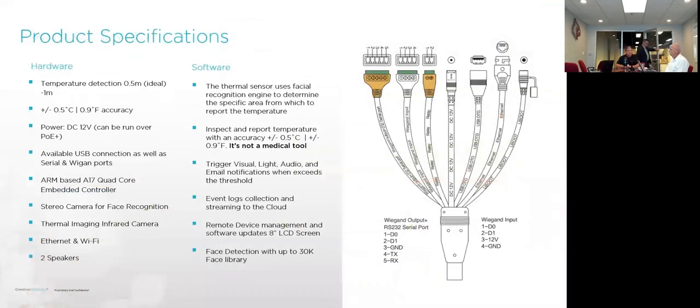These are the product specifications, okay? We talked about the 0.9 degree Fahrenheit for accuracy, which is less than 1% of the human temperature. By the way, 0.9 is what is recommended by the FDA. It does run on 12-volt power, so it comes with a UL-approved little power brick that plugs in the wall. And for those of you who choose to power the device via your network, it does run on PoE+. So you can put a little power injector on it, and away you go.